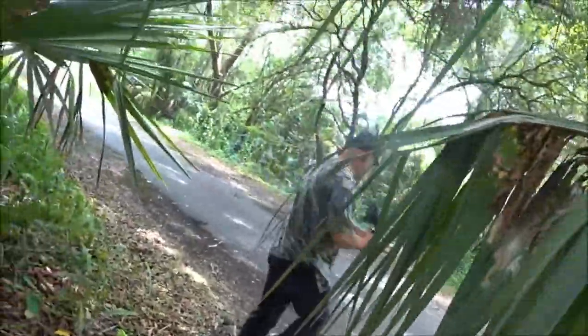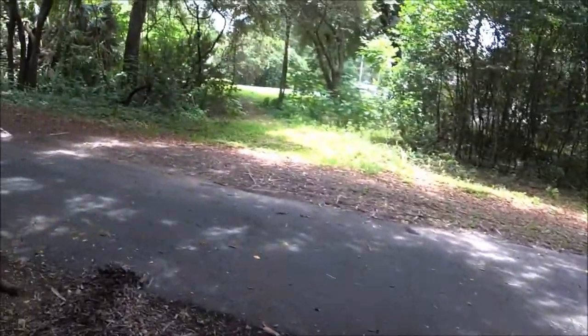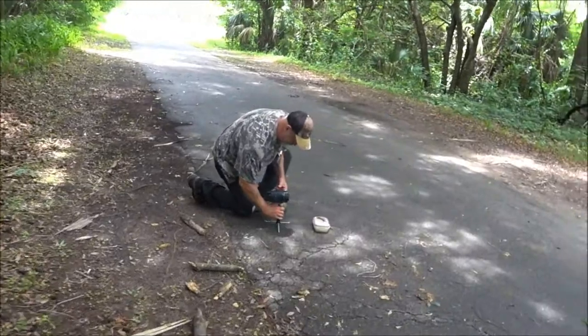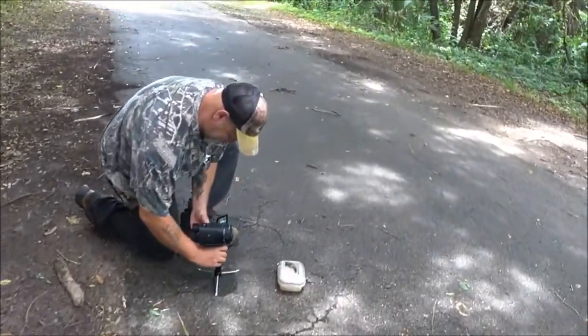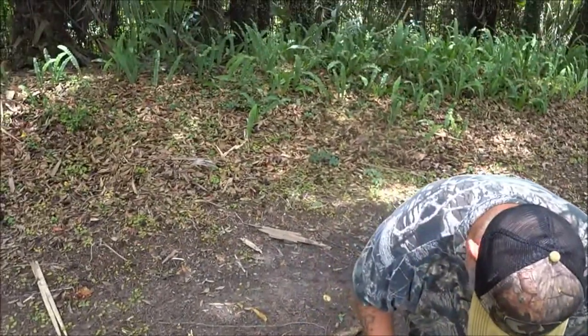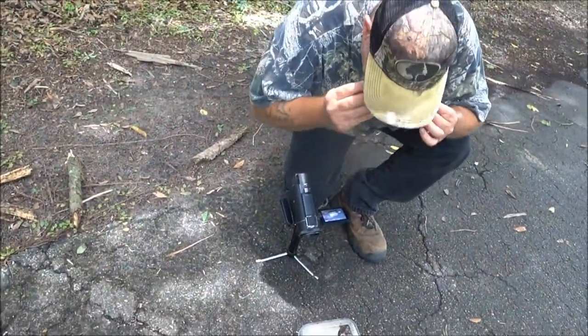So, and he can open it up. And then we'll see what we've got. Let's see what monkey found here. Okay.